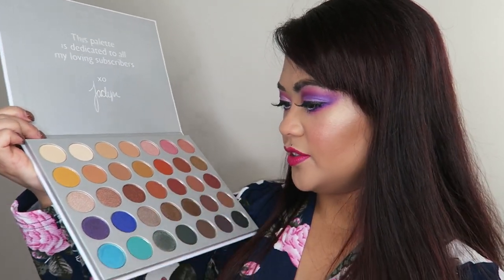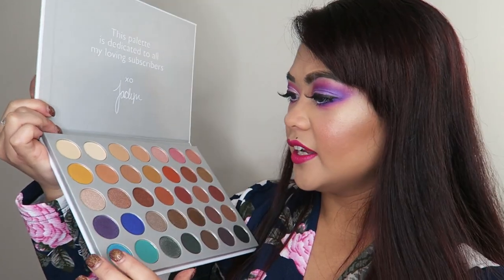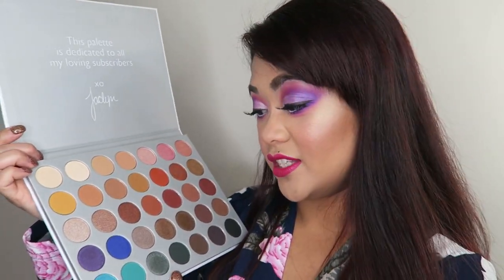It's a lot of neutrals. Looking at it now, there's really only a few pops of color in here. I don't know why I haven't used it yet. I think it's just because I have so many eyeshadow palettes that I use more than this one.